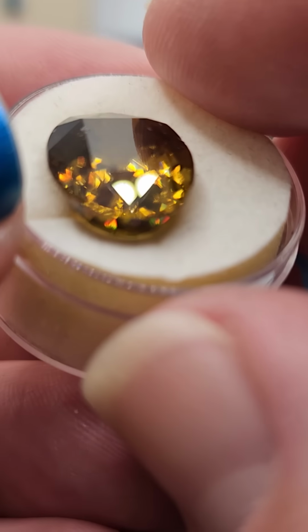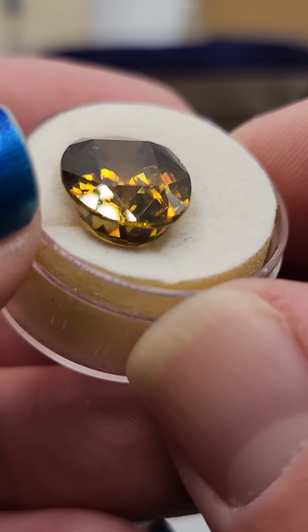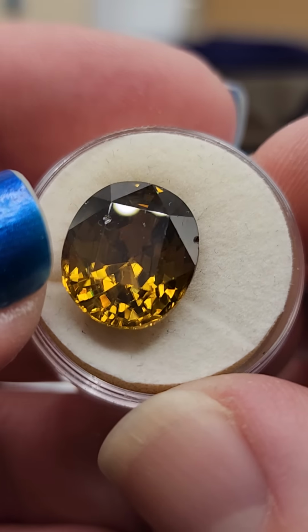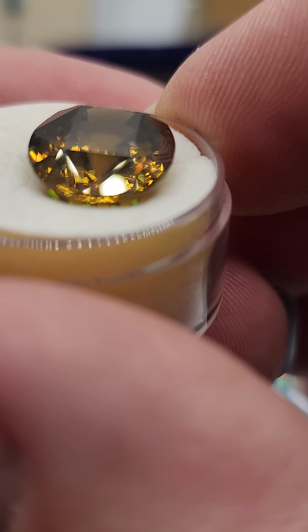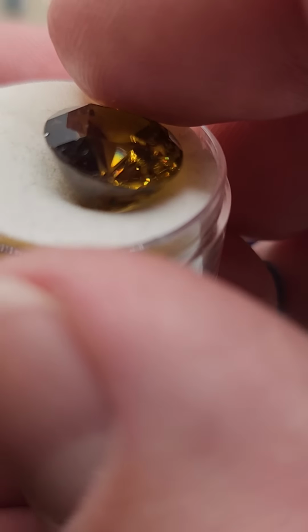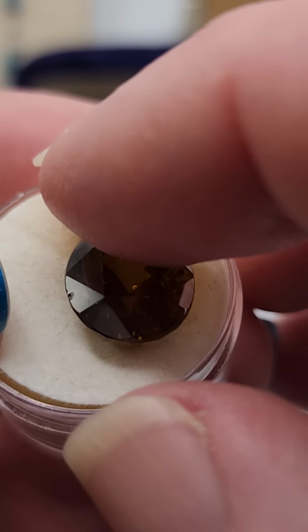Look at the red flash and the green flash that you get there. You get this red-green flash. The reason for that is it's such high dispersion of the light. Look at that green-red flash underneath it. Look at that. I mean, that is just magnificent.